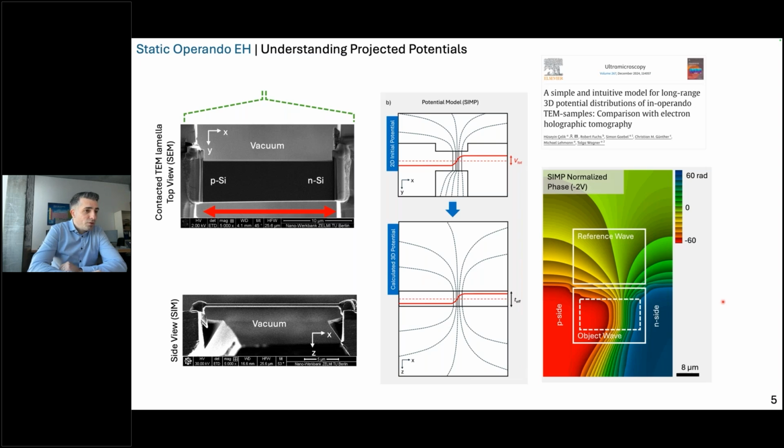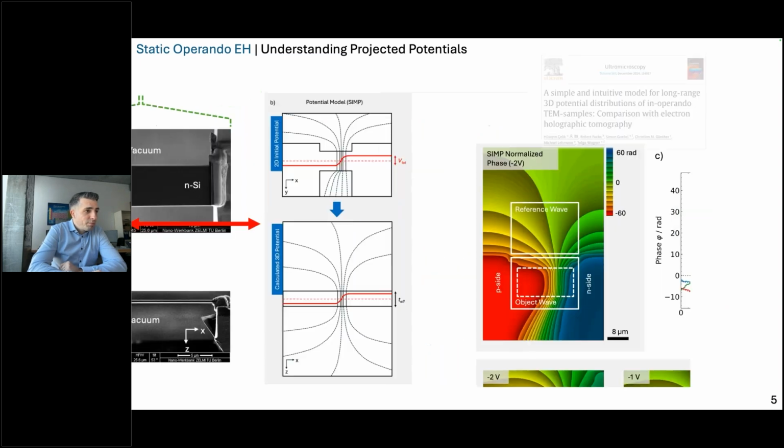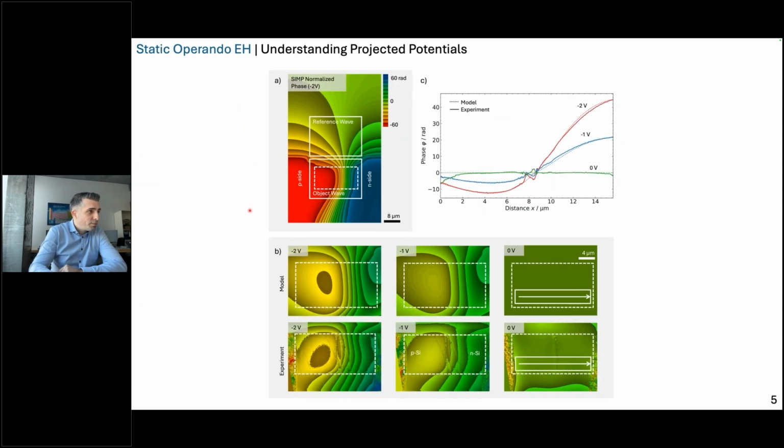So if you keep this in mind and look at the difference by subtracting the reference wave from the object wave, you come up with a model of your specimen by only making very simple assumptions, which is in good agreement with our biasing measurements. And if you see, we even took line scans, and the line scans seem to agree very much.